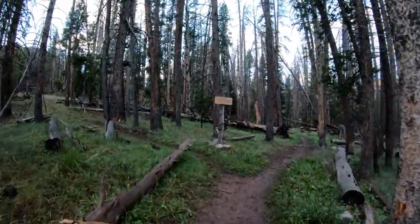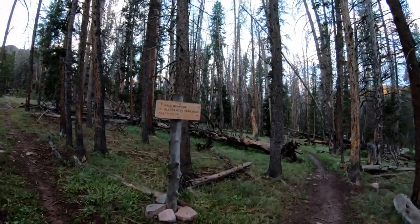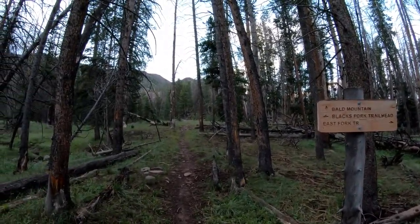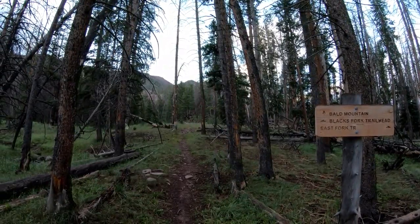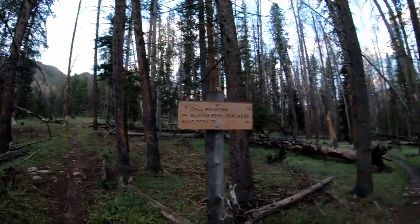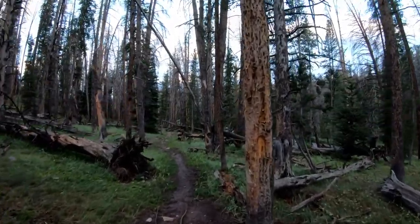Here's our first trail junction. This is the cutoff for the Bald Mountain Trail. I'll have to do that one of these days. It takes you up over Bald Mountain down into Smith's Fork, up below Red Castle. That's beautiful up in there. We'll have to do that from here one time.